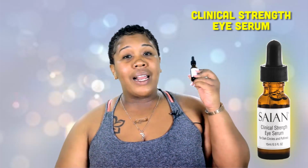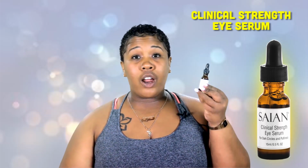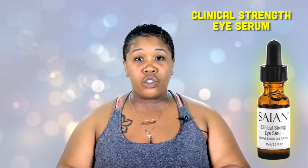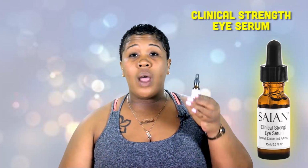I've been using this product here for about 2 weeks now, which is the Clinical Strength Eye Serum for the dark eye circles and puffiness. And I can honestly say I do see a difference in my dark circles. In order to see a product's effectiveness, you need to use it at least 28 to 40 days straight, 28 being the minimum. So I'm about halfway through. In 14 more days, I'll definitely check back in with you guys for the results of this product.